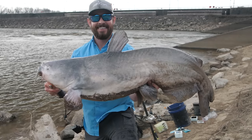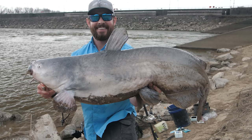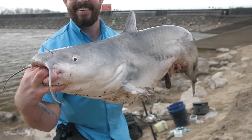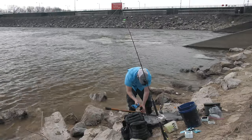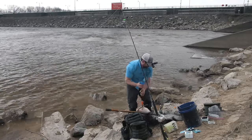We need to get away to this fish. I am in complete shock right now. I've dreamed of catching a big fish like this my entire life, and we have one in the net. My personal best catfish is 23 pounds, caught nearly 3 years ago. Official weight on this monster. Here we go.